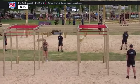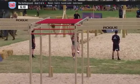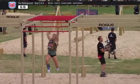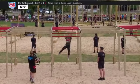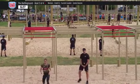Really aggressive on those monkey bars. She looked real smooth, and I love her speed in between the obstacles here, and she went off to a good run. Snow Berline is still moving through. I think this is where we're seeing the difference from last year to this year with her, is just the duration of this event. It really has slowed her down a little bit, as opposed to last year when it was a sprint obstacle.